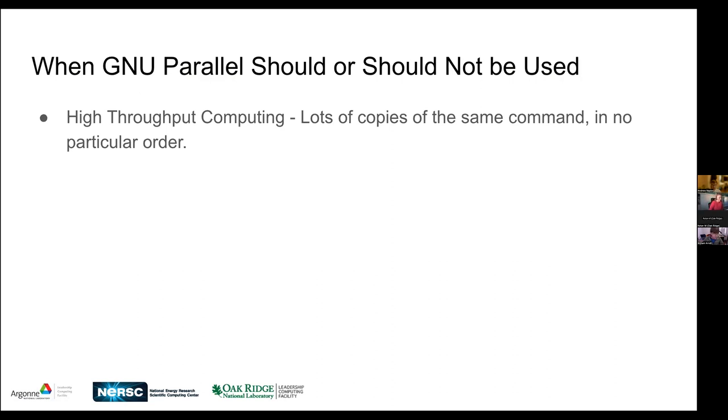And this is probably my favorite part about GNU Parallel: it is focused on doing exactly one thing well, which is very much the Linux design philosophy for support commands. Write programs that do one thing and do it well. If you want something else, instead of adding features to it, write another program. And so this makes it very easy to conceptualize the model of when you use this, and that's when you want lots of copies of the same command in no particular order.